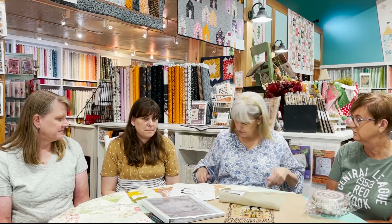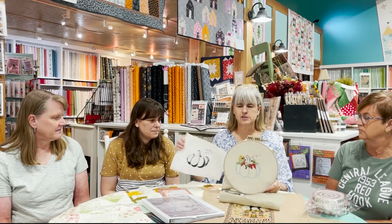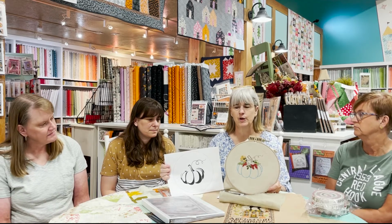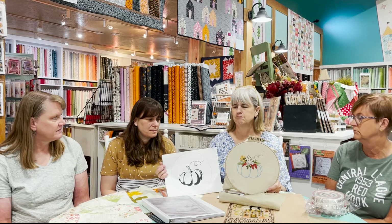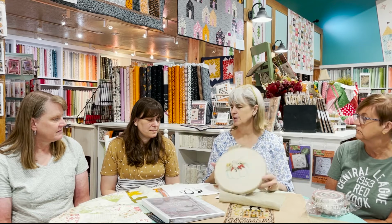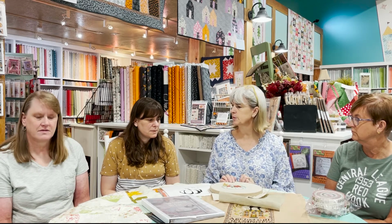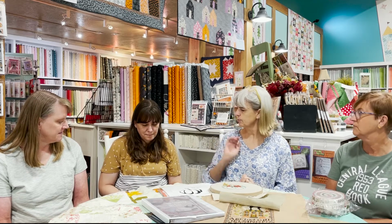And the embroidery that I showed earlier, the pumpkins, this was what I based it off of. So I decided I wanted a pumpkin shape, and I just printed out a little image of a pumpkin so that I could have something to visualize, and that's what I did to create that. So this will be available at Garden of Quilts as a class, and then afterwards we'll have it in the store as well. We want to let Anna talk. Anna, what projects are you working on?